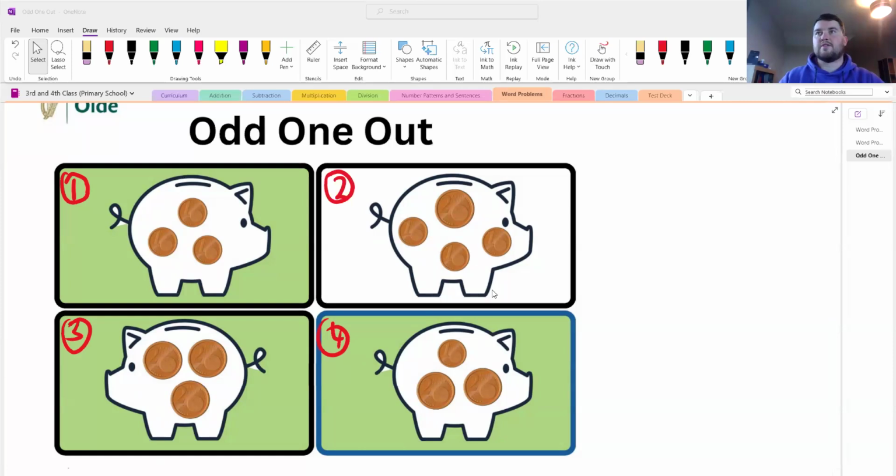Neve's having a look now at odd and even amounts. So let me see. Number 1 is odd. Number 2 is odd. Number 4 is odd. But as Neve said, number 3 is the only one that has an even number. So it's 6. 6 is an even number, with 3, 5, and 5, they're all odd numbers. Great stuff.